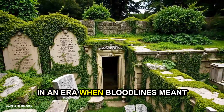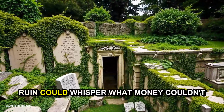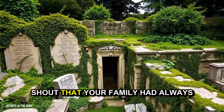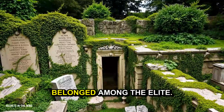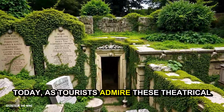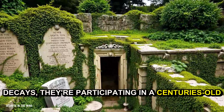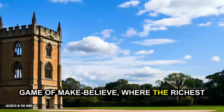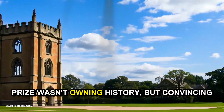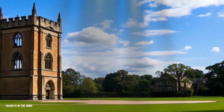In an era when bloodlines meant more than bank balances, a well-placed ruin could whisper what money couldn't shout, that your family had always belonged among the elite. Today, as tourists admire these theatrical decays, they're participating in a centuries-old game of make-believe, where the richest prize wasn't owning history, but convincing others you'd been part of it all along.